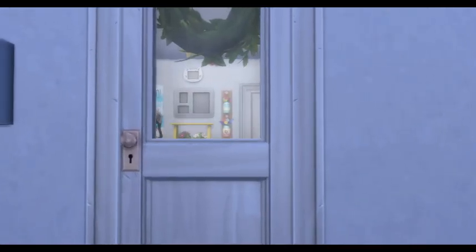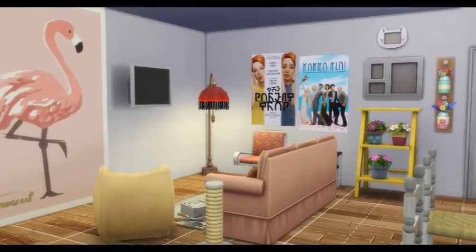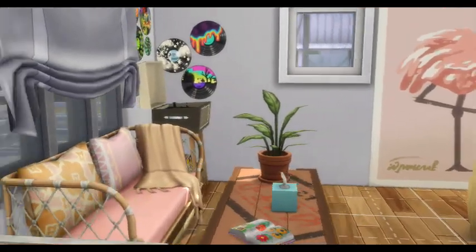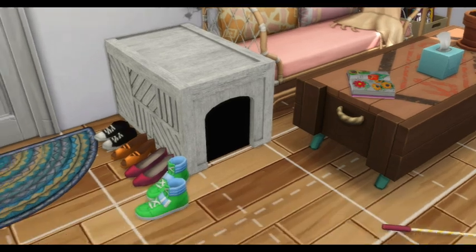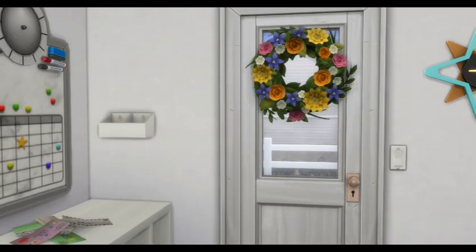This mode always just makes me a little dizzy, so we'll see if I can handle it. But this is the living room. Gotta have a flamingo. It is very Brandi. Over here is like a little record watching station. There's a little table, litter boxes there. There's shoes by the front door. There's a wreath on the door because it's cute.